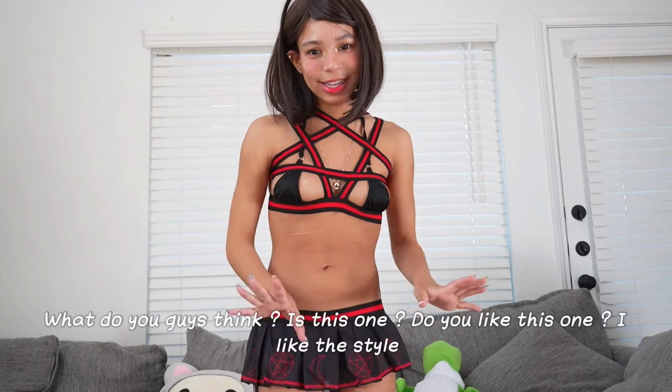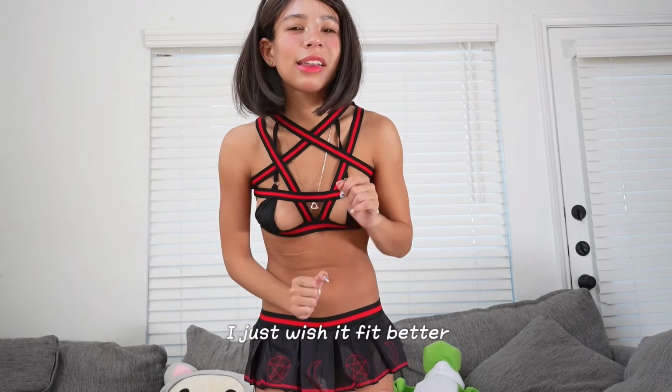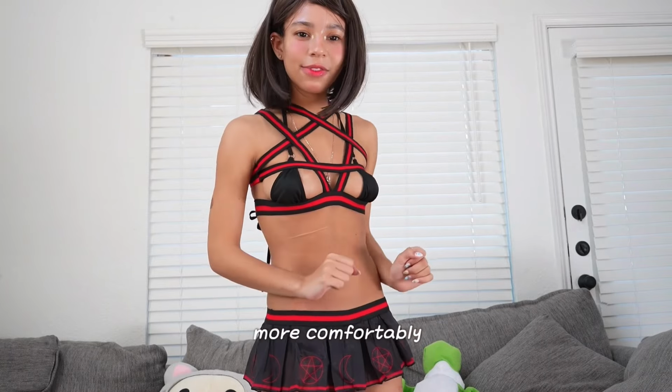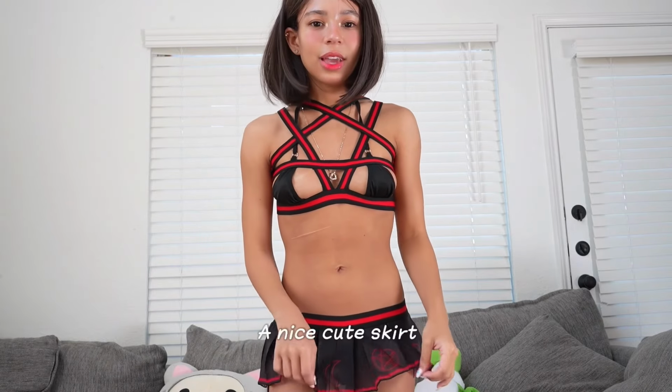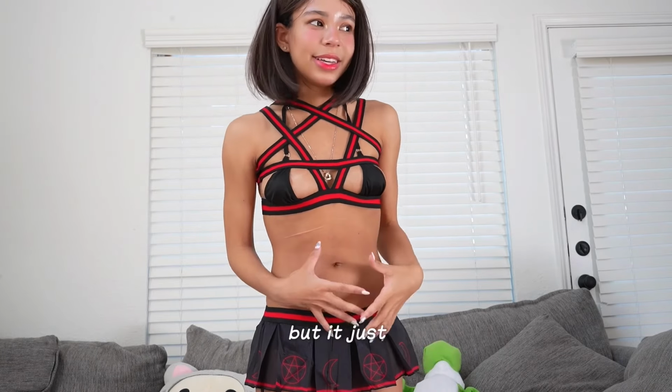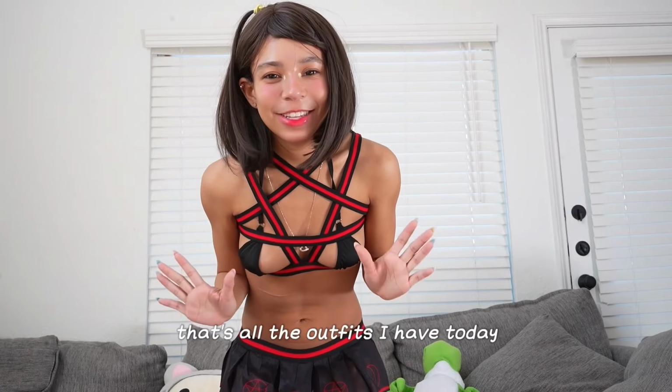I don't know, what do you guys think? Do you like this one? I like the style, I just wish it fit better, more comfortably. It has a pentagon design and a nice cute skirt, but maybe not for me. But yeah. Okay guys, that's all the outfits I have today.